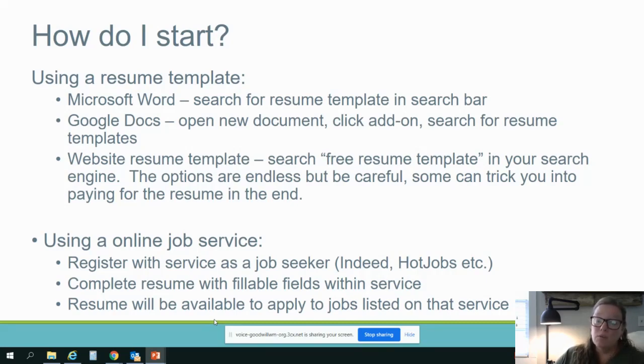You can use Microsoft Word, which you literally open up Microsoft Word, you search for a resume template in the search bar, and there are several different options that you can choose from. You can just find one that you like. The formatting is already done for you, so you don't have to worry about that, and you can start entering your information. You can have the same experience using Google Docs. So if you have a Gmail account and you go into Google Docs, you just open a new document, click Add On, and search for the resume templates, find one that you like, and start entering your information.